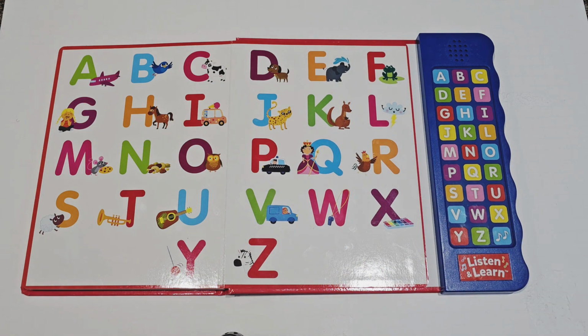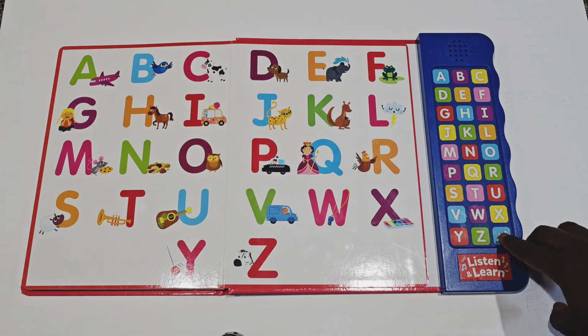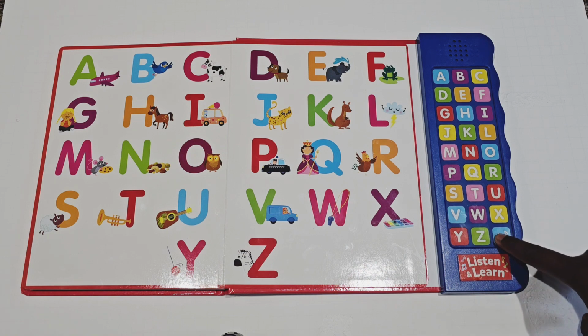Z is for zebra. Great job! Now listen and learn the alphabet.